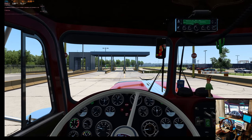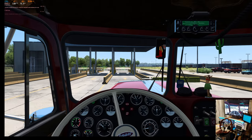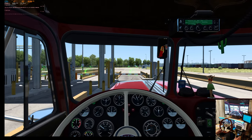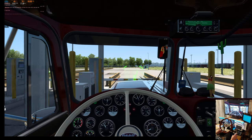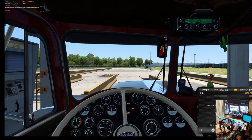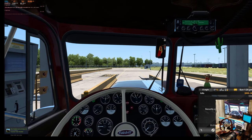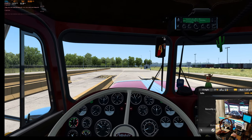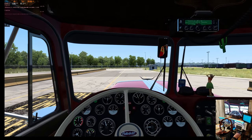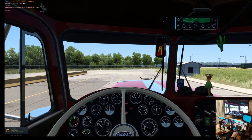Oh, disappointed the granny. I think this is what we're supposed to be doing. We're trying to go in the exit back there. Oh, here we go. Security check. Mile an hour speed limit in here, according to what was on the pavement there.